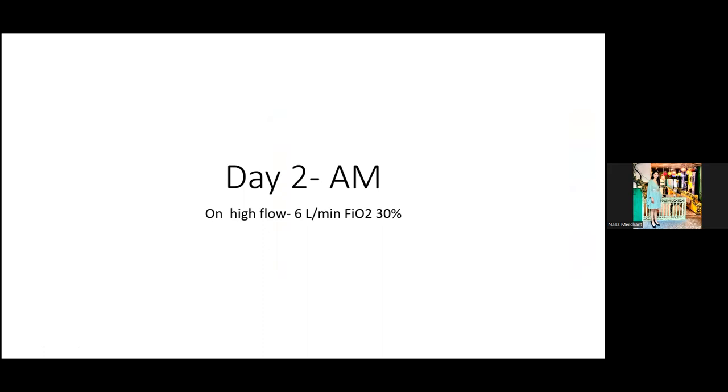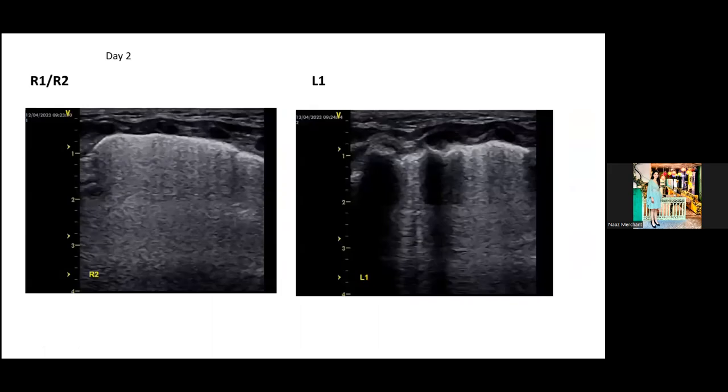So this baby continued the same way on 6 liters and 30% oxygen, an FiO2 of 30%. This is on day 2. No X-rays? We didn't do an X-ray. This is during the strike period, where it was purely consultant-led, so it was a bit interesting. We thought we were happy with it. We thought there was no pneumothorax.